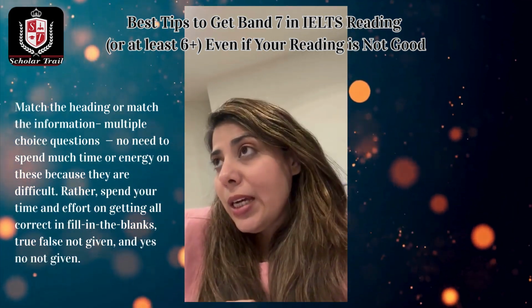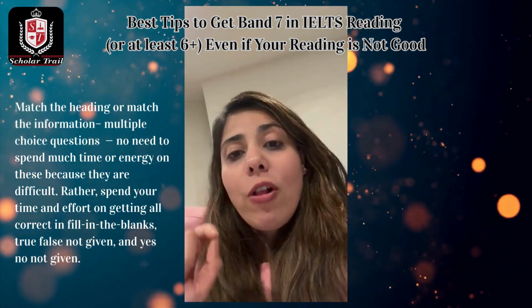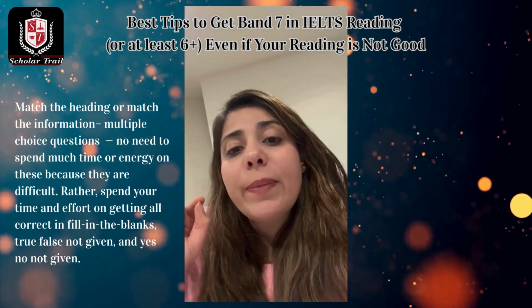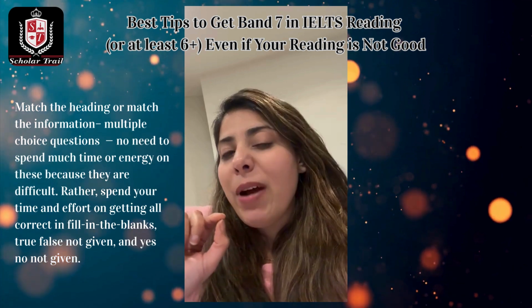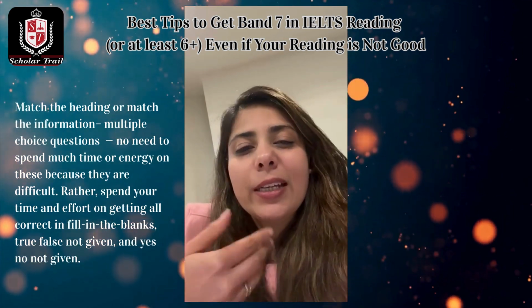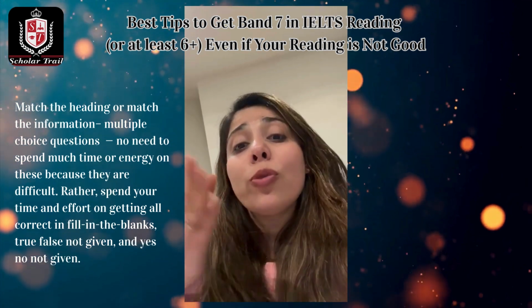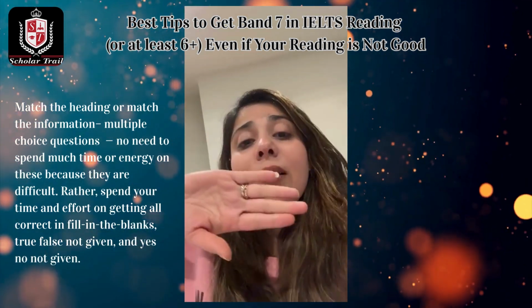Summarizing it once again, do all fill in the blanks correctly. Don't spend a lot of time on match the headings because they're difficult, so you might get a low score even if you're trying it, maybe 1 or 2 correct. Match the information, put more effort. Fill in the blanks, match the information.